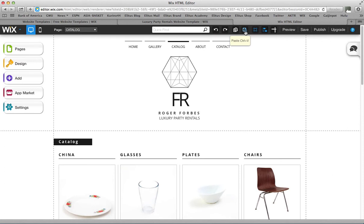You can choose any item, whether it's text, image, and much more. Or for instance, if you have any text in your Microsoft Word document and you want to paste it into your text box here in your Wix editor, all you have to do is copy and paste also. Next to the copy and paste button are the grid line buttons.